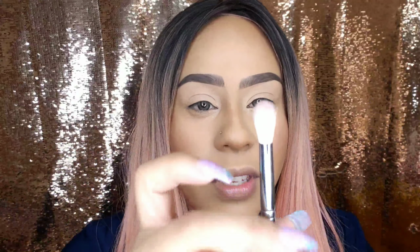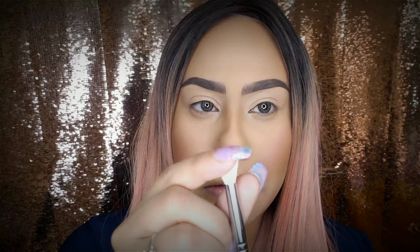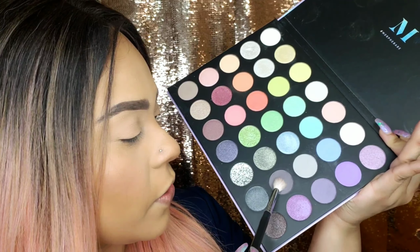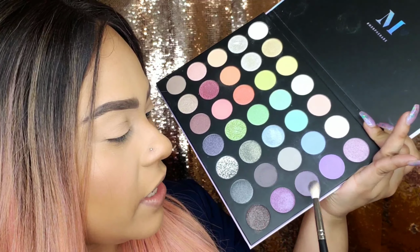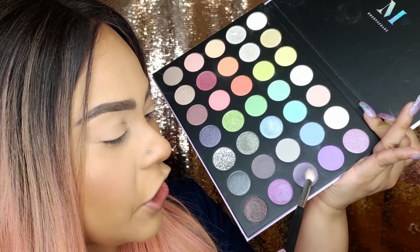And of course I'm gonna be using these makeup brushes by James Charles and Morphe. I'm gonna be using this Morphe brush, the M441, and this is a fluffy brush. This kind of brush is especially for blending all shadows. The first shade I'm gonna be applying on my lid is gonna be this gray and this purple, kind of purple or lilac shade.